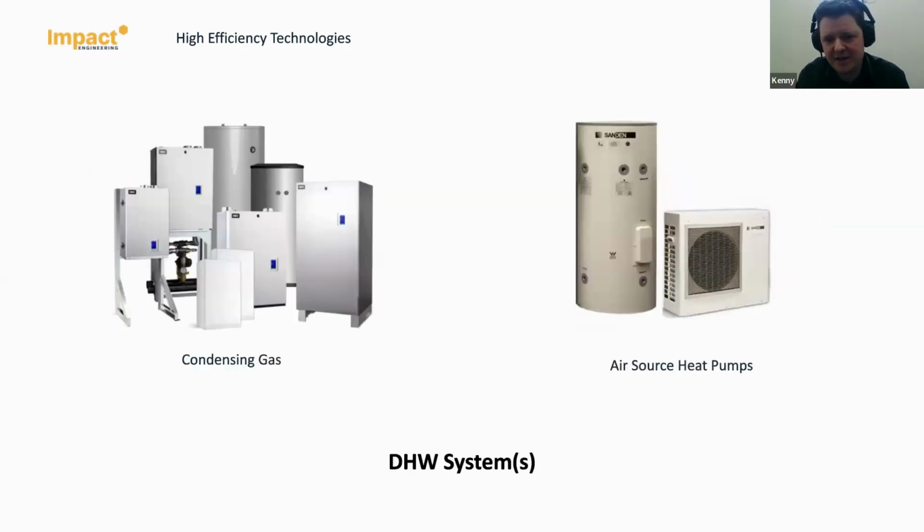On the domestic hot water side of things, there's really two key technologies we focus on. Again, on the condensing gas side of things, where we can get efficiencies of up to 95% on the domestic hot water side, and then increasingly on the electrification or electric side technology, looking at air source heat pumps.